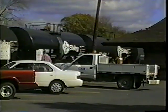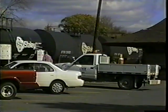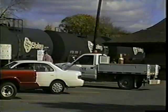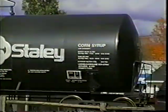The black Staley tank cars are used for transporting corn syrup, which is a sweetener used in many of our food products. As you can see by the large number of Staley tank cars, we use a lot of corn syrup.